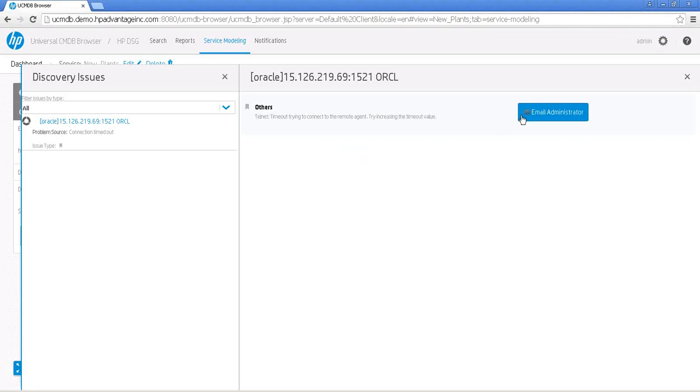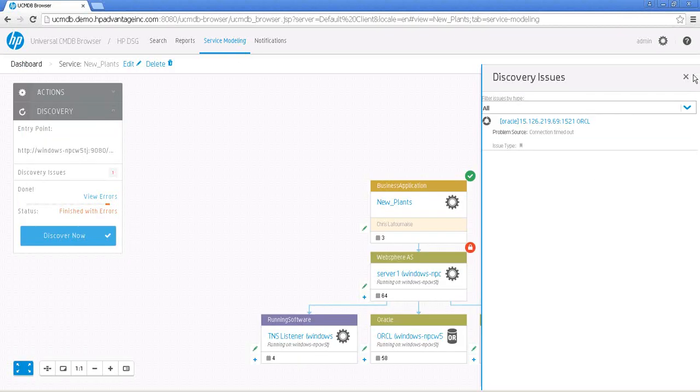So I can right away, from the UI, send that email notification to the administrator to look into the problem and get the access level fixed for me. So I think that's a really added value, where you could manage all your discoveries pretty much end to end from the same UI.